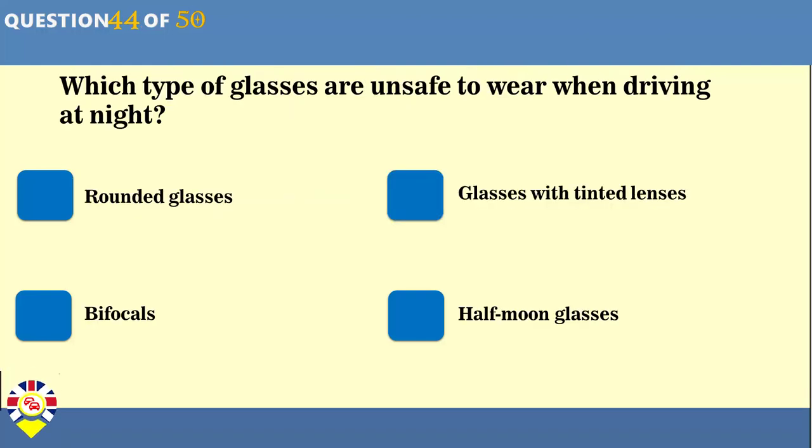Which type of glasses are unsafe to wear when driving at night? Rounded glasses. Glasses with tinted lenses. Bifocals.